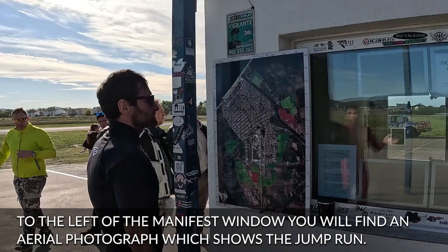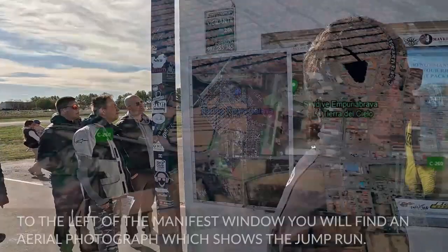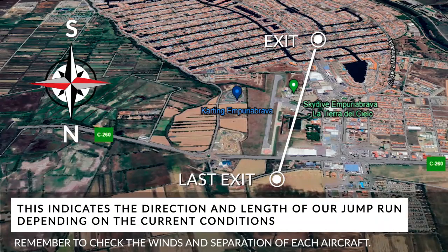To the left of manifest window you find an aerial photograph that shows the jump run. The indicator shows the direction and length of the jump run, depending on the current conditions. Remember to check the winds and exit separation of each aircraft.